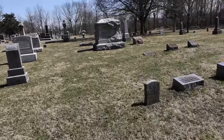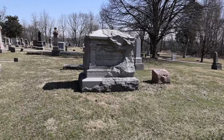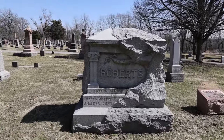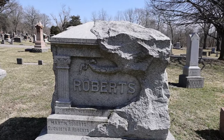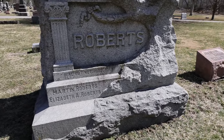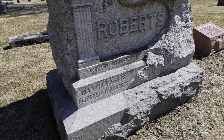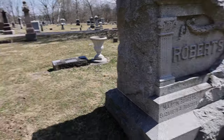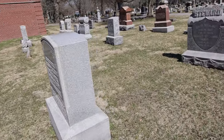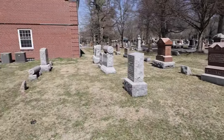Well, this is the one I was heading towards. And see here, gone but not forgotten, Roberts. That is a big tombstone. Very nice, Martin. Stewart.